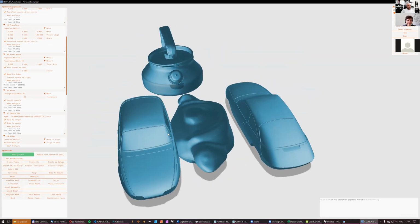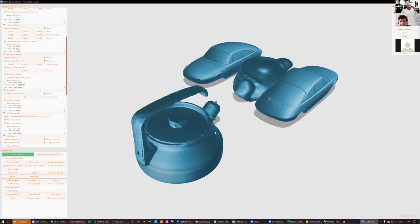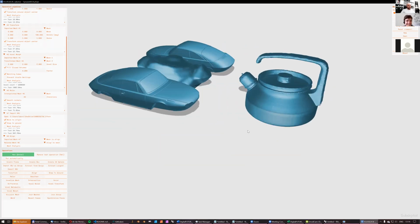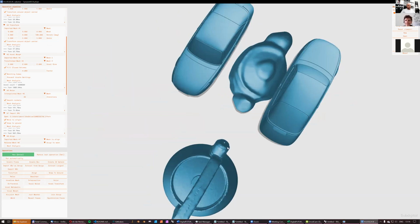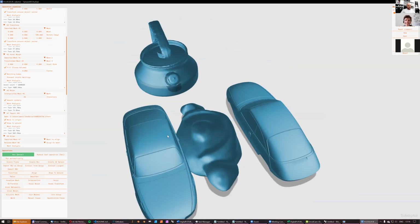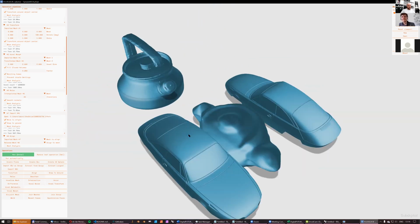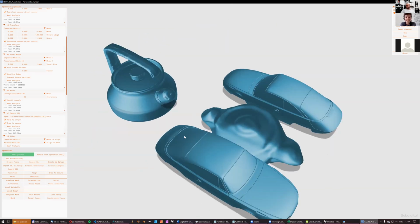Okay, that's new. Yeah, not great, but not terrible. No, I think it's actually kind of great, because this is a shape that you wouldn't come up with yourself, but it gives a certain idea how a love child of two cars and a kettle could look. The good thing is that if you prepare your models properly, then you can hybridize in crazy ways.